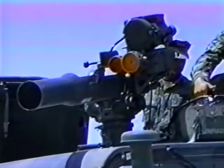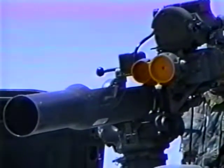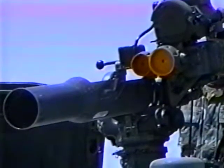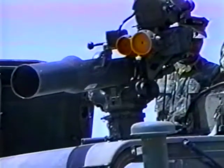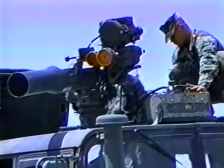What about loading it? How does it load from the rear end? You got one in the tube right now, do you? No, there's not one in the tube. That's the launch tube. He raises that bridge clamp up there that's got the little black ball on it, and that leaves the whole thing open. Another Marine hands the actual missile up, and he slides it in the tube and locks the clamp back down, and it's ready to go.